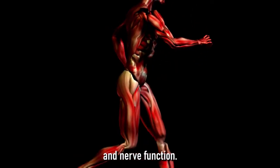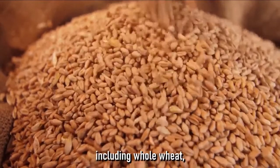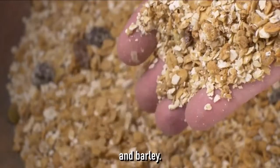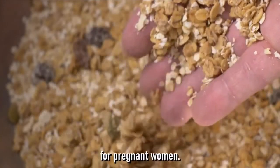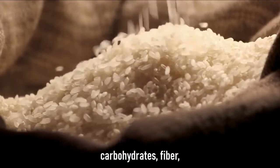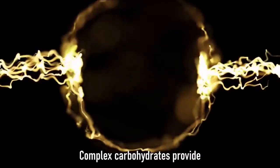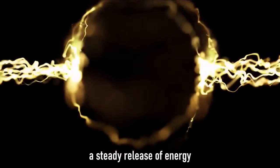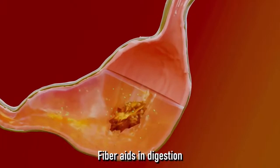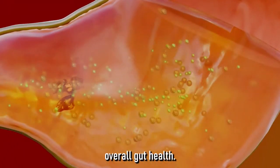9. Whole grains. Whole grains, including whole wheat, oats, brown rice, quinoa, and barley, are nutritious choices for pregnant women. They provide complex carbohydrates, fiber, and a range of vitamins and minerals. Complex carbohydrates provide a steady release of energy and help you feel fuller for longer. Fiber aids in digestion, prevents constipation, and supports overall gut health.